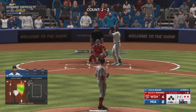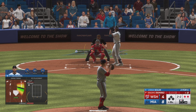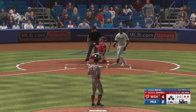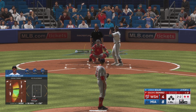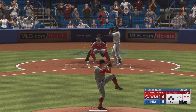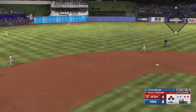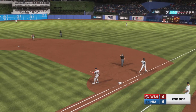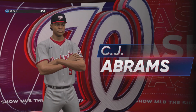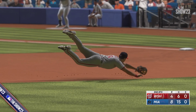So 2 down now, and here is Jorge Soler. 2-2 now. Gets a piece and stays alive. Two on the way. Lays out. He's got it. Fires to first. Nicely done for the out. This guy's anticipation is off the charts. Don't see many shortstops better than that. Great job to complete the play and end the inning.